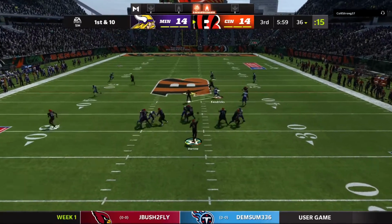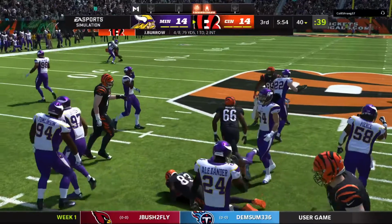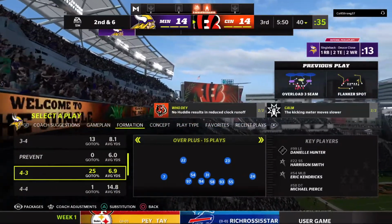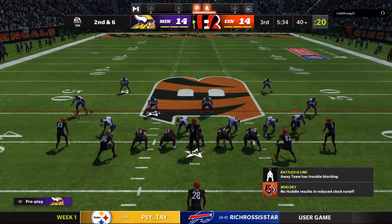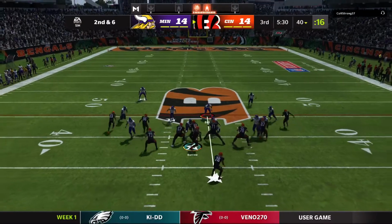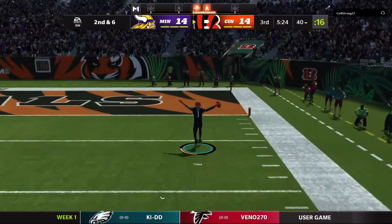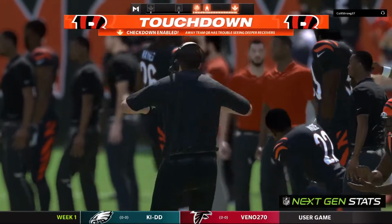Throwing now, Burrow on 1st down. And the catch made, it's Tyler Boyd. They'll contain him to just 4, 2nd down. Now it's Burrow. He will find his man Chase, complete. Go time, baby! And all the way in for a Cincinnati score.